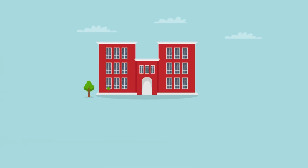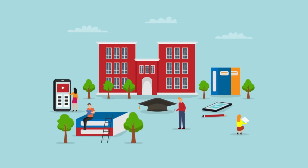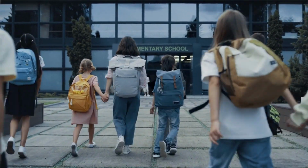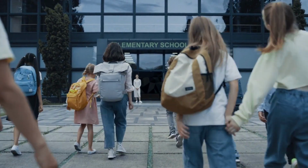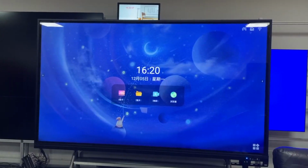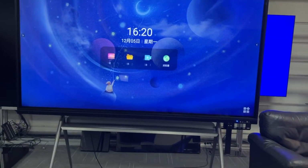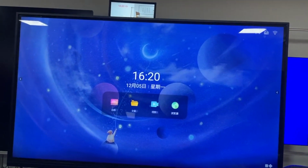Suntoon's outdoor digital signage solutions can transform educational institutions into interactive and engaging environments. Whether it's displaying important announcements, showcasing student achievements, or providing wayfinding information, digital signage enhances communication and creates a modern learning environment. Outdoor digital signage in schools and universities can also be used for educational purposes, such as displaying educational videos, interactive quizzes, or virtual tours.